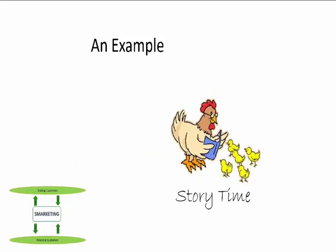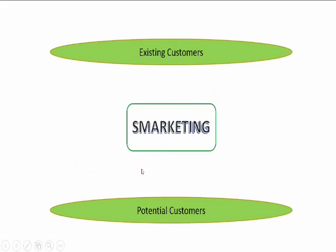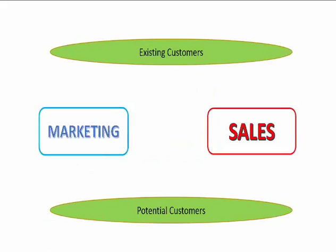So one day I got a letter in the mail. So marketing, I guess I go back, marketing sent me a letter to an existing customer to get me to buy something new.